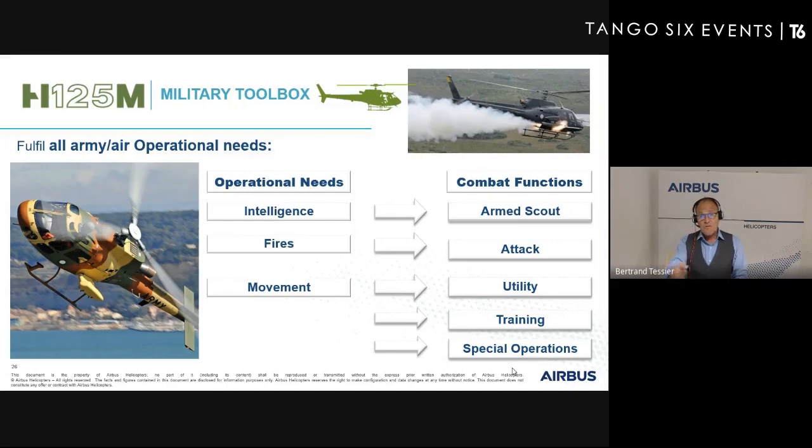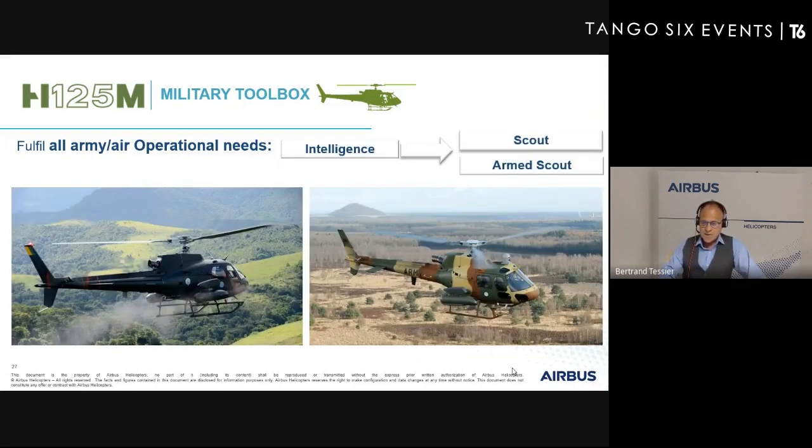I will show you a couple of real pictures in operation. You can transport up to 6 fighters with their equipment. It's a perfect helicopter for special operations, and of course for training.